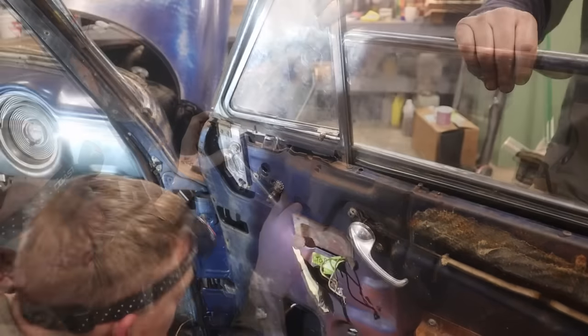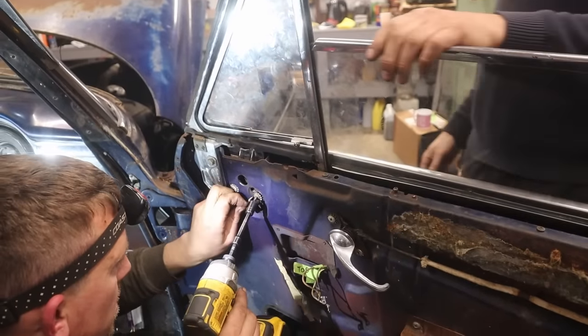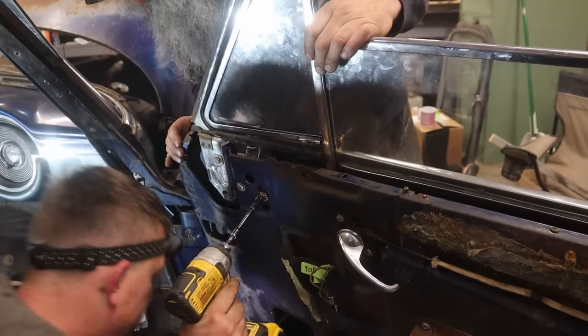Okay. Could you imagine if those were hydraulic powered as well? Hydraulic vent windows? Oh man, that would just be silly. Why didn't they do that is the question. I know. Like the only thing this thing's missing.